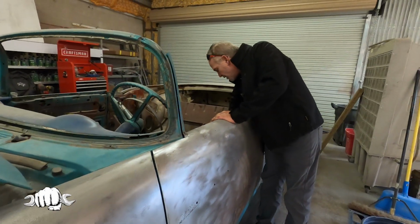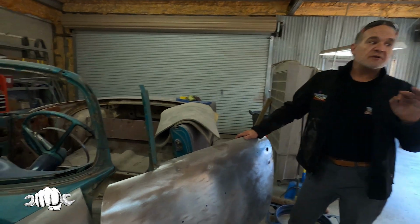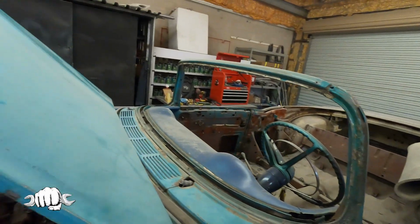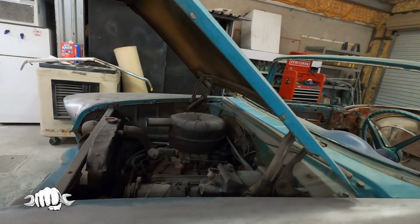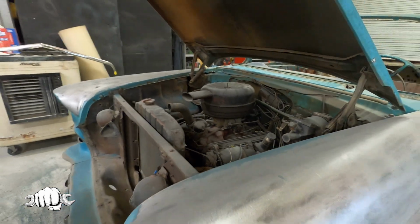And what year was this? This is '55. And what's cool about it, this has original power steering, power brakes, power windows, and power seat, all original. And where was this? I found it in Iowa. In the middle of Iowa, and it was in a guy's garage for 50 years.